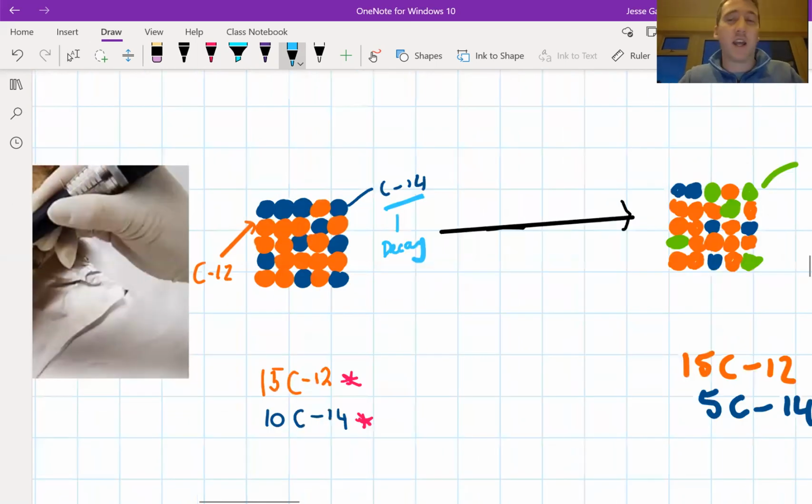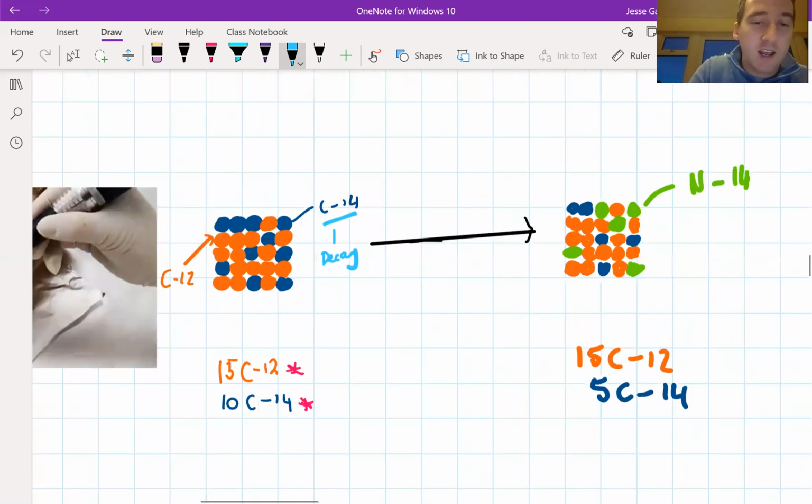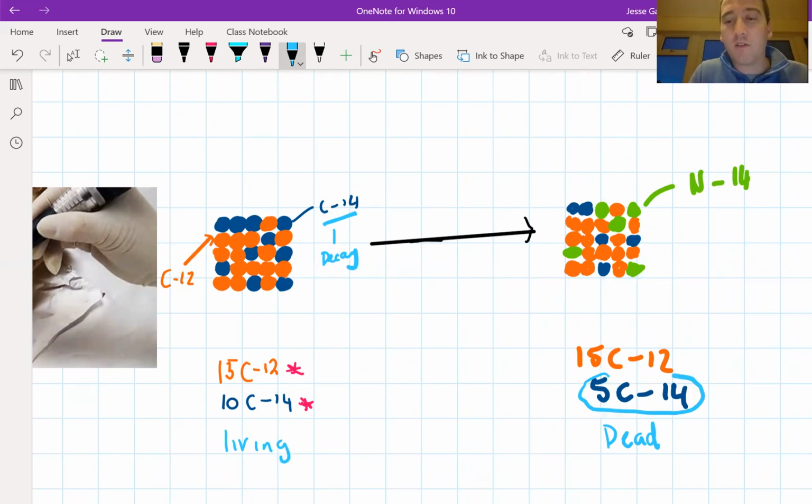So this is a living organism and this is a dead organism. Once the organism is dead, the carbon-14 atoms decay to nitrogen-14 atoms, okay, by beta decay. All right, so it goes from carbon-14 to nitrogen-14. And obviously you can see now that there are fewer carbon-14 atoms. They are not being replaced. So we're down now to 5 carbon-14 atoms where it was 10. So half of the radioactive nuclei have decayed now. We've gone from 10 down to 5.